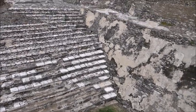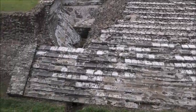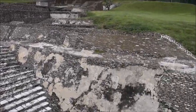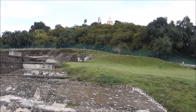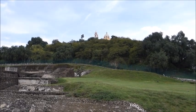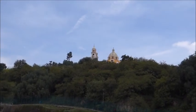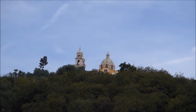To get an idea of the size of this pyramid, this is underneath the big one, but part of an earlier pyramid, but the new pyramid sits on top of it and is mostly under that green brush up there. There are parts that they've excavated, we'll show you, and then on top of that, far away, is the very top of the pyramid, where the Spanish Roman Catholic Church built that church up there. But it'll give you an idea of the size.